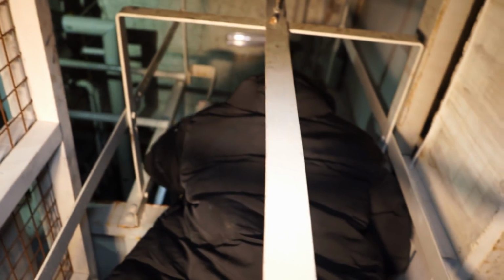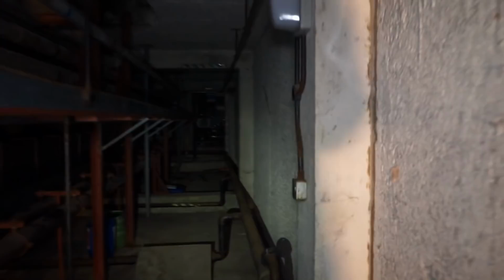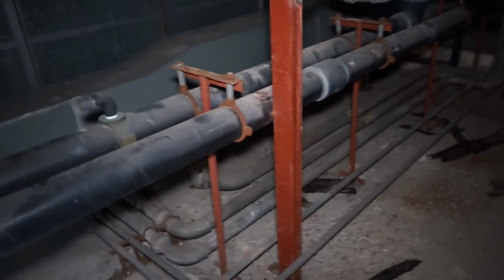Whoa. Hey Dan, you like your tunnels, yeah? We've got some above ground tunnels up above here. There's some weird stuff up here. Okay, I'm down. I can't believe we're waltzing around the inner workings of a government science laboratory and weapons laboratory.